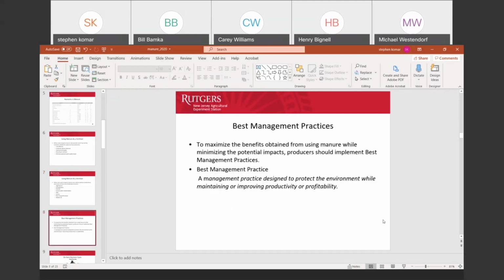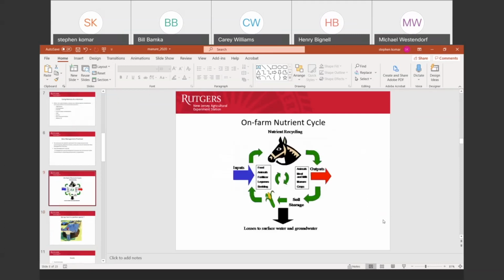Now, Mike touched on this during his presentation in the last seminar, but we incorporate these best management practices to maximize the benefits obtained from using our manure and certainly minimizing the potential impacts. And these best management practices, loosely defined, are a management practice designed to protect the environment while maintaining or improving our crop productivity or our profitability.